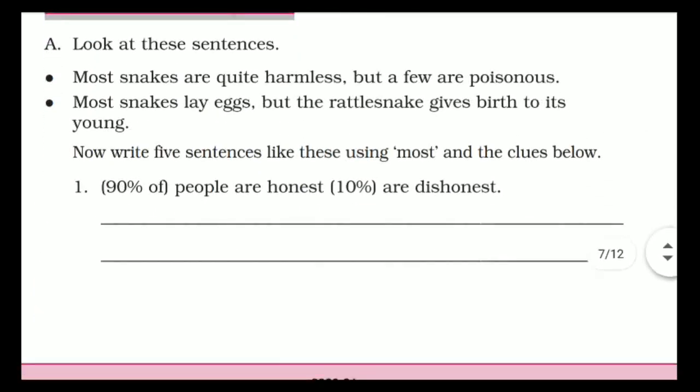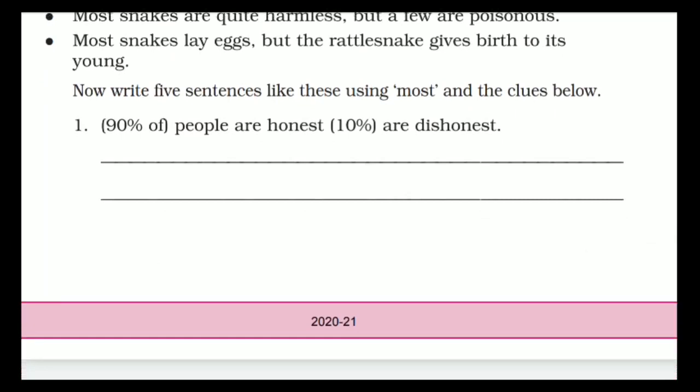Look at these sentences. Most snakes are quite harmless, but few are poisonous. Most snakes lay eggs, but the rattlesnake gives birth to its young. Now write five sentences like this using most and the clues below. Okay. 90% of people are honest, 10% are dishonest. Okay, we can say most people are honest, but 10% are dishonest.